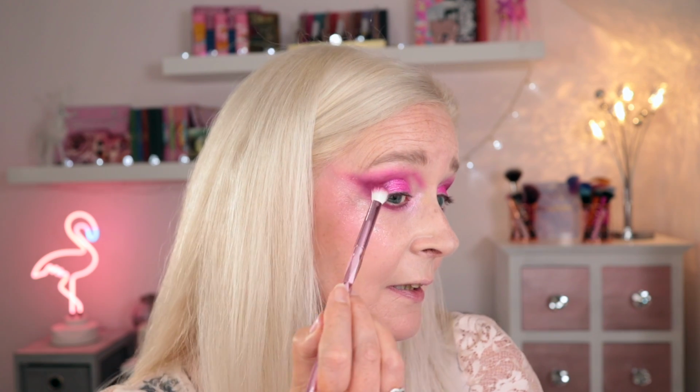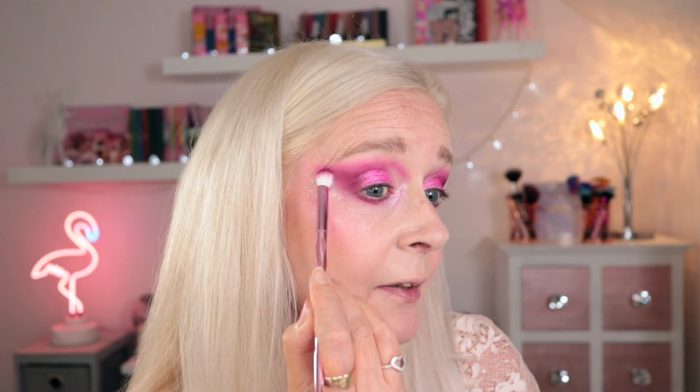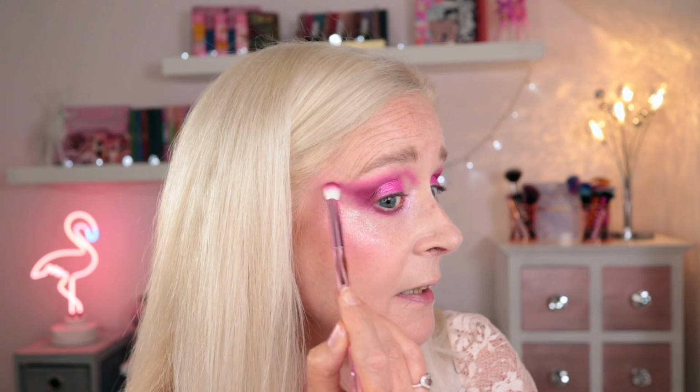I'm going to go back in with Handbag Queen now. I just want to build up a little bit more intensity in my outer V and just kind of mesh it in with the shimmer that's there. If I wasn't doing a review of this palette, I would bring a black into this outer V. I love a really intense outer V. This is a deep colour, but I'd love to go that little bit deeper and more dramatic in this outer corner. Most of us have got a black in our collection, I think. A bit more blending just to really diffuse everything out in this outer corner, and then I think we're done.